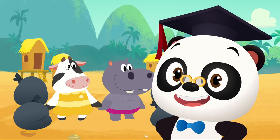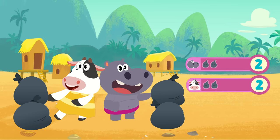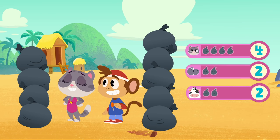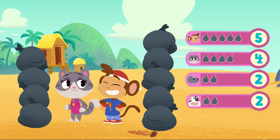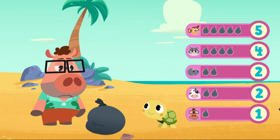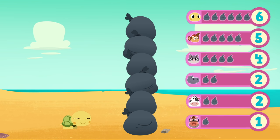All right, let's see who has filled up the most bags with trash. Moo has 2 bags. And Hoopa has 2 bags. They have the same number of bags. Maymay has 4 bags, which is more than Moo or Hoopa. But Bip has collected 5 bags. That's more than Maymay. Ziggy has only got 1 bag of trash, which means he has collected less than everyone else. And Toto has collected 6 bags. Toto is the winner!